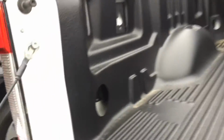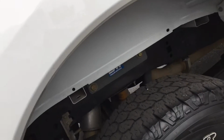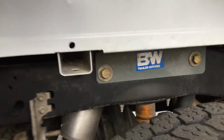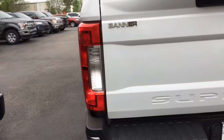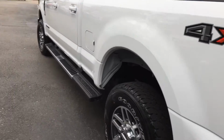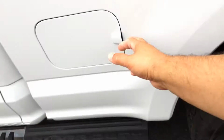There's the power source for the fifth wheel. There actually is a fifth wheel underneath the drop-in bed liner, if they never used it. Of course, diesel.